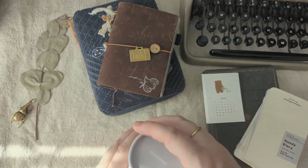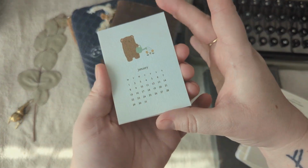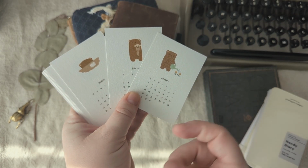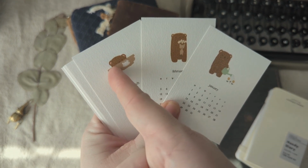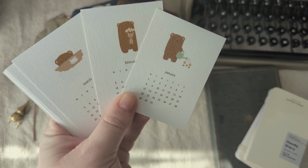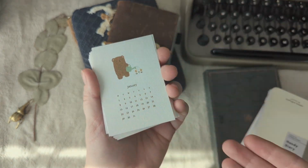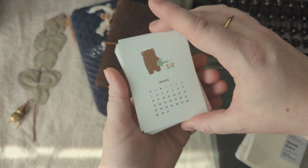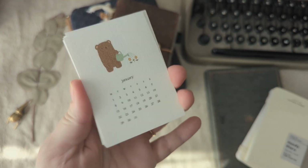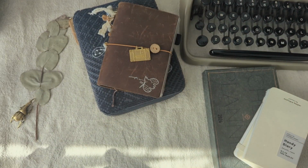Another thing I want to show off real quickly is the Herbie mini calendar. Look at this. Is it not beautiful? Also, my birthday's in March, and it's a little coffee cup. It's one of my favorite stickers. It's so cute. I love this so much. So that will be sitting on my desk to remind me where in the year I am, because I do forget all of the time. I'm still in denial that it's December. So that's another really cute product that I'll be using for 2024.